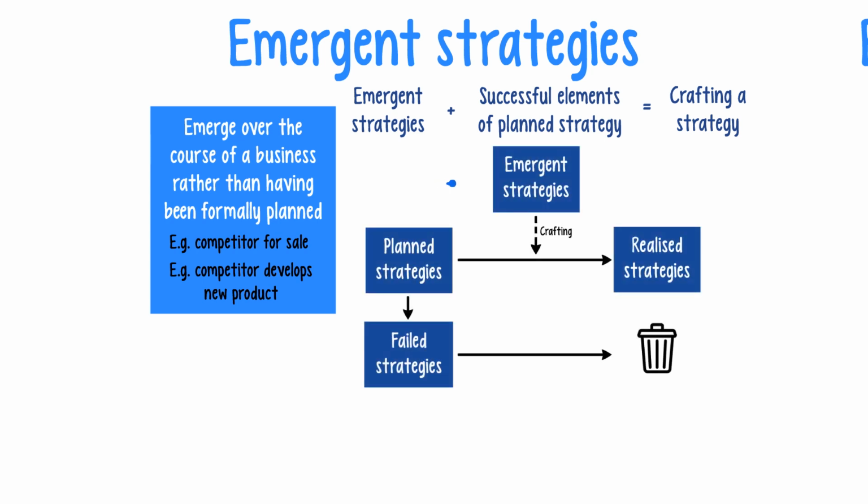So to put it together a bit more visually, we have our emergent strategy, which initially is distinct from our planned strategy. And again, some organisations just use these emergent strategies alone. However, if we do have an existing planned strategy, then we can integrate, and the word for this is crafting, our emergent strategy into what's good about our planned strategy, what's successful about it, and then eventually come up with our realised strategy, which will be the strategy that we'll be using going forwards.